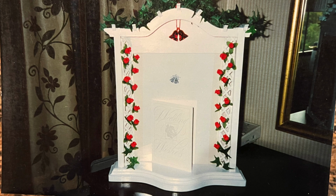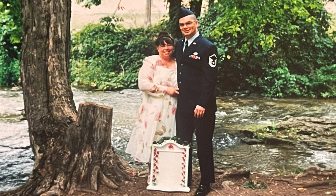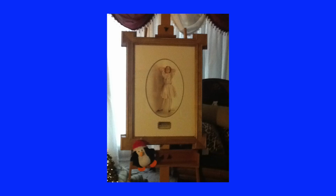This is a wedding arbor picture frame. It's designed to hold the wedding couple standing in the arbor. My neighbor is an accomplished artist who painted this ballet dancer.